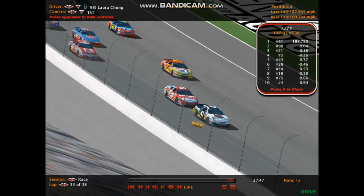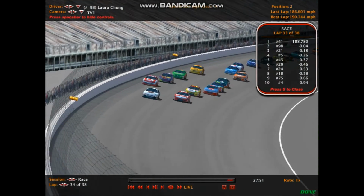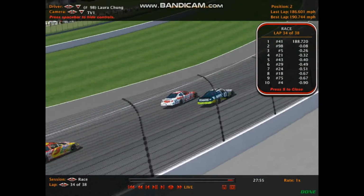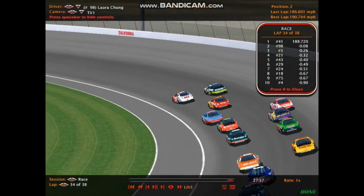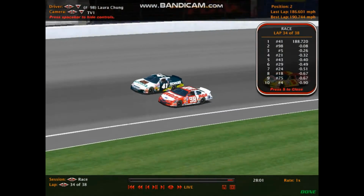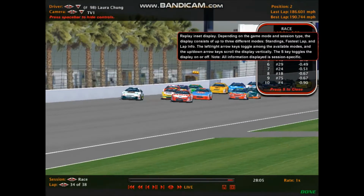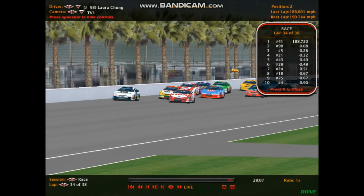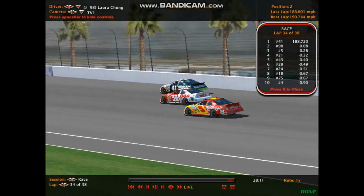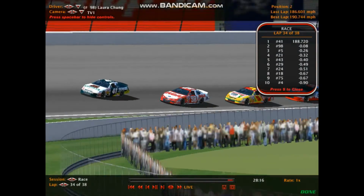We got 2 of the upset-minded drivers here, first and second right now. John Andrews leading. Here comes Chung back to the low side in turn number 1. Side by side, and Phil Parker, I don't know who he's going to help. Looks like he's stuck in between Andrews and Chung, though, through turns 1 and 2 there, and Parker's going to stay behind Andrews. He had thoughts of going with the 98 car, possibly. Andrews pulls back up here, but here comes Parker. He's going to try to make it 3 wide. Nope. Whew.